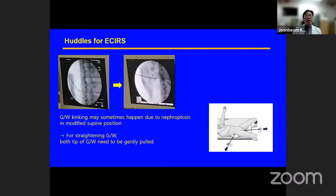For most PNL in Korea, the PCN guide wire is placed before surgery, in the prone position by a radiologist. So when the patient is positioned in modified supine, I met the situation where the PCN guide wire is twisted and curved, not straight. This happens due to nephroptosis or hypermobility of the kidney in supine position. It is hard to perform PNL in this state itself.